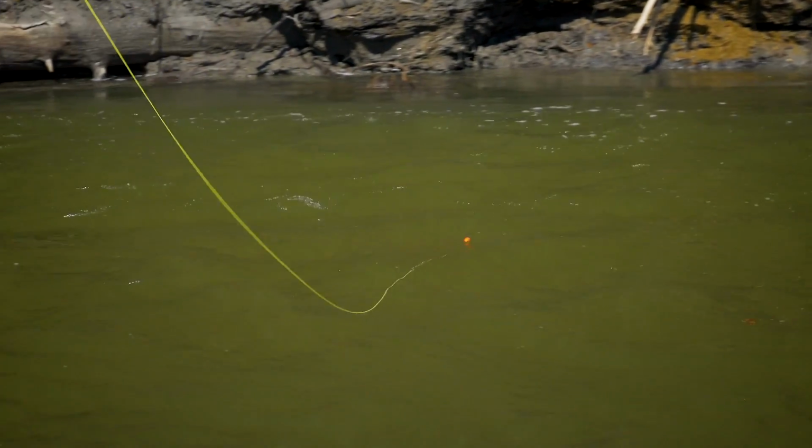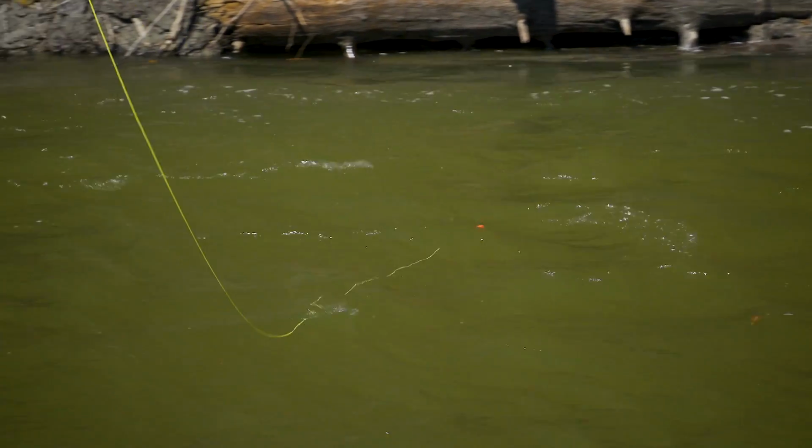If you're not feeling the bottom, the likelihood that you're down on the bottom where the fish normally are is not very good. So if your strike indicator isn't twitching every once in a while, you're not deep enough. Well, the reality is it is a bobber. Yeah, it is a bobber. We fly fishermen call it a strike indicator. I call it a bobber. And it is. But it's very effective.